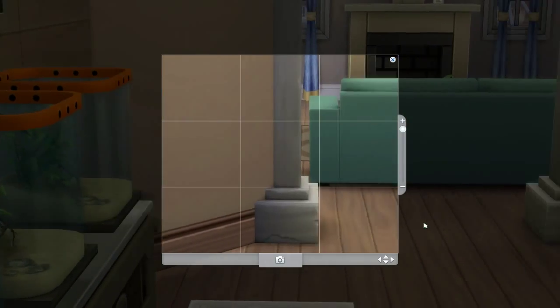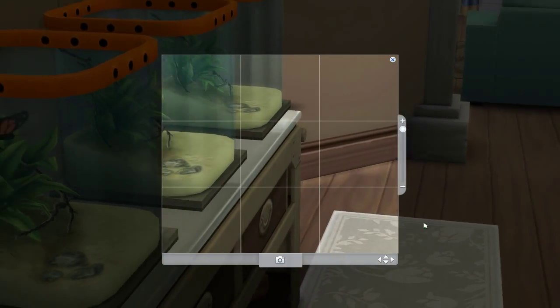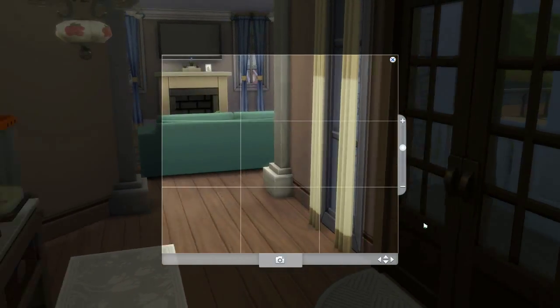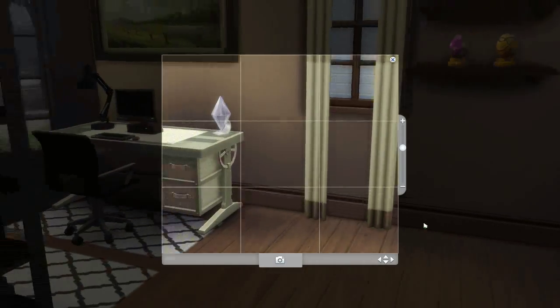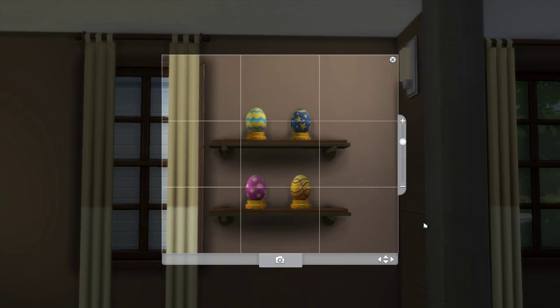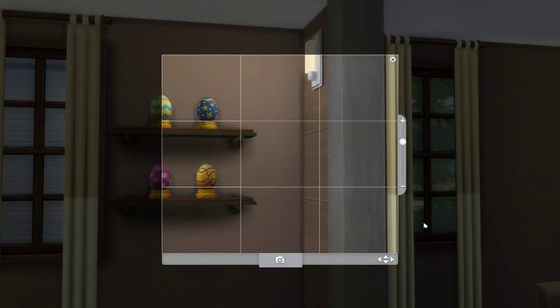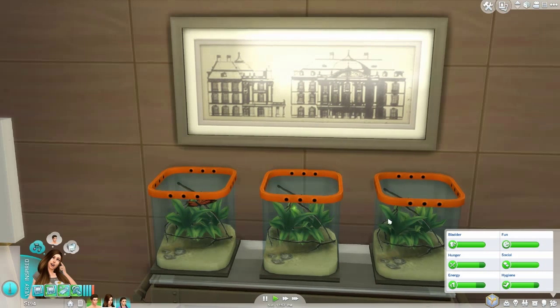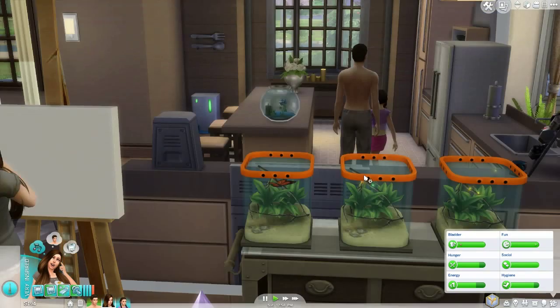Whoa, okay, where are we? All right. Shoot. All right, we will take a picture of... Let's take a picture of these decorated eggs. I think they look really cute there. So, yeah. Let's take a picture of that.